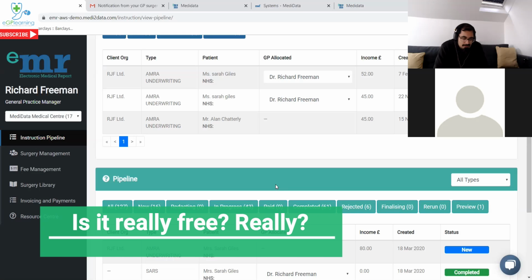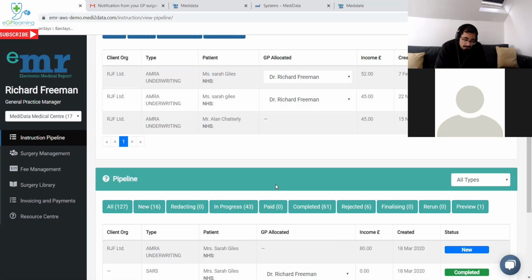I know one of the things you mentioned earlier is that this system is free for practices. Obviously, there is the matter of insurance reports and how you make the money, and that is a bipartisan thing. You have to have one without the other. But is there a plan for additional things practices can pay for, such as premium services, or other costs potentially attached, just for clarity?